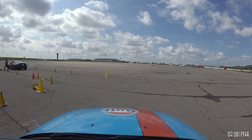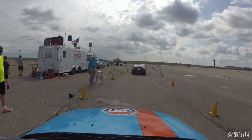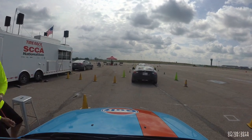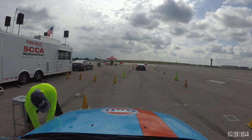Time, a 26,000th of a second improvement there for Foley. Rios finds a little bit as well, 34.1 on the right side. No help for either driver to improve in class, but Clark Fulton finding a little bit of time. Sebastian still in second, Foley now in third.